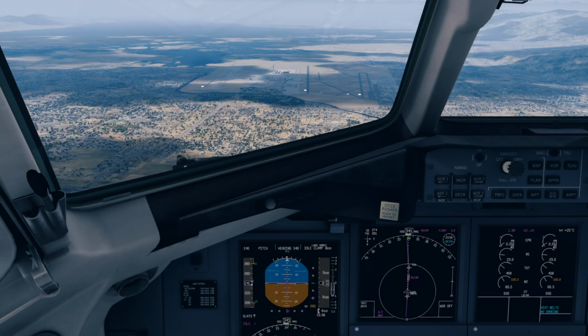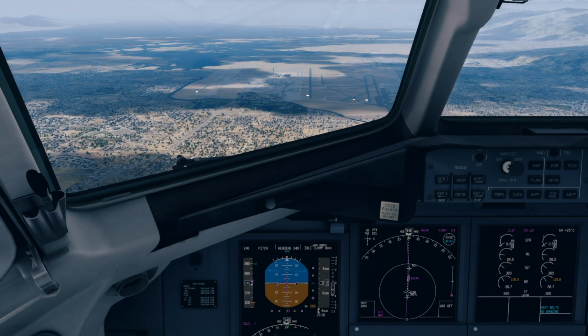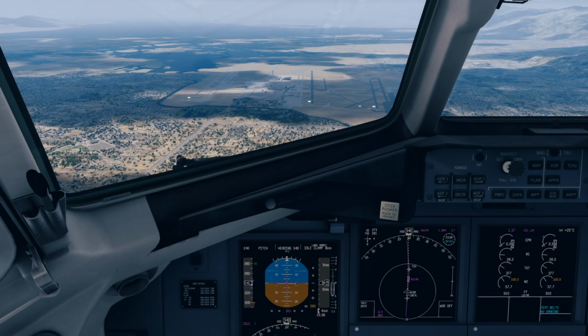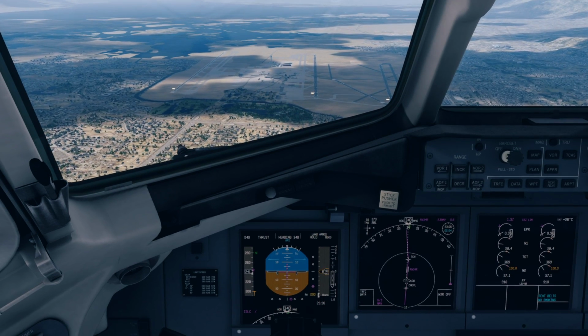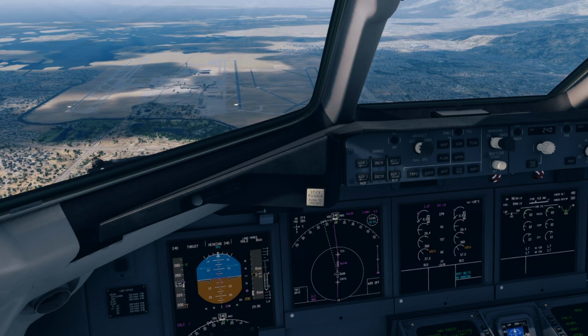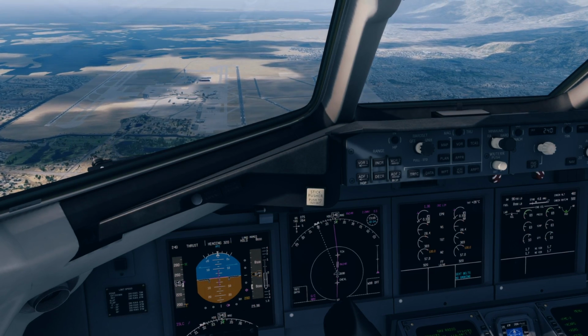Salt Lake Center, Delta 2627, going missed 34 right. Last aircraft calling, say again. Delta 2627, going around runway 34 right. Delta 2627, roger. Maintain 8000, turn left now, heading 250. Maintain 8000, left 250, Delta 2627.